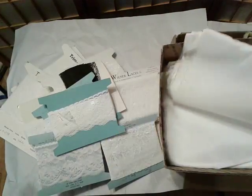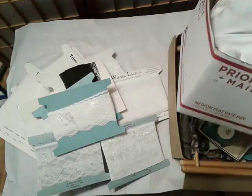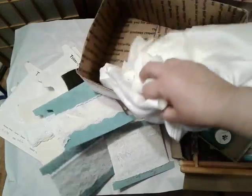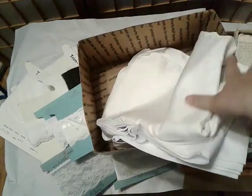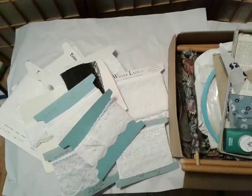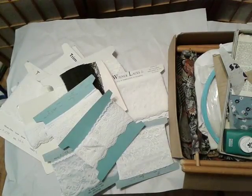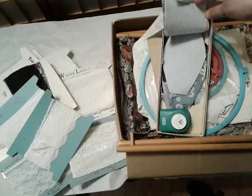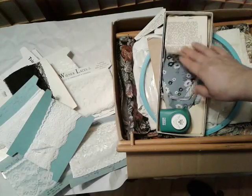Satin, white, off-white. You never know what you're going to find. And sometimes it's just junk. But one person's junk is another person's treasure, right? But I gotta stop this. It looks like someone was starting a quilt.